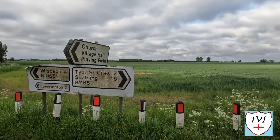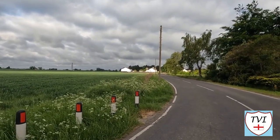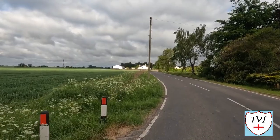All that remains is to walk back to the start again via High Road, but we're not done with this one just yet. We have one more thing to see here in Newton.